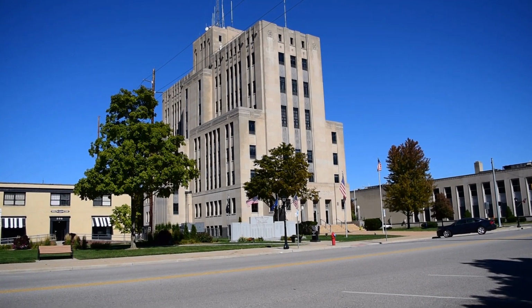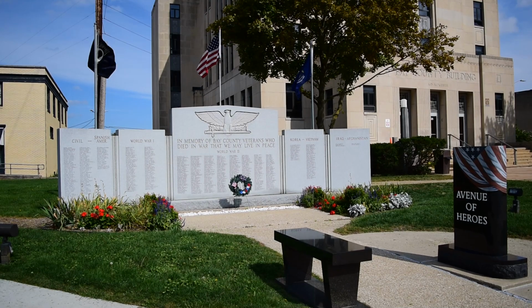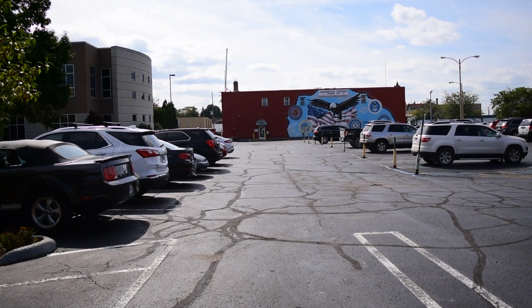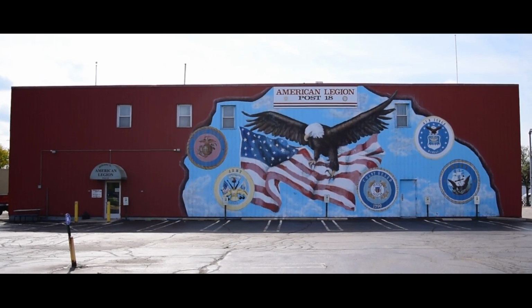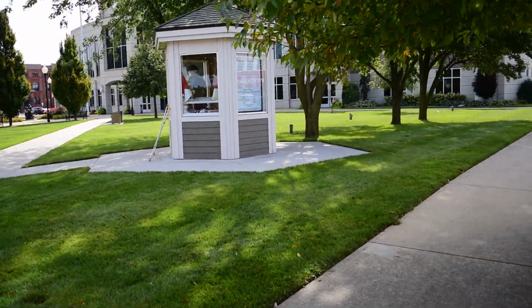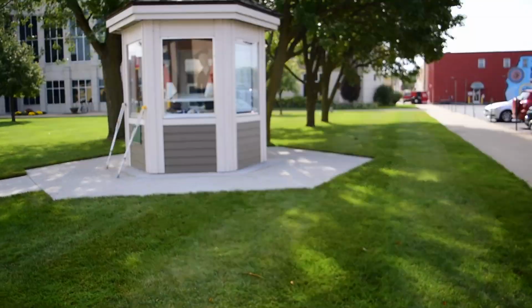Continuing down Center, we find the Bay County Building. Just outside is another section of Battery Park called the Avenue of Heroes Memorial. Back across the street is the home of American Legion Post number 18, where local veterans gather in brotherhood and camaraderie. From here, we come across another section of Battery Park, the Visitor Center located in front of the Alice and Jack Wirt Public Library.